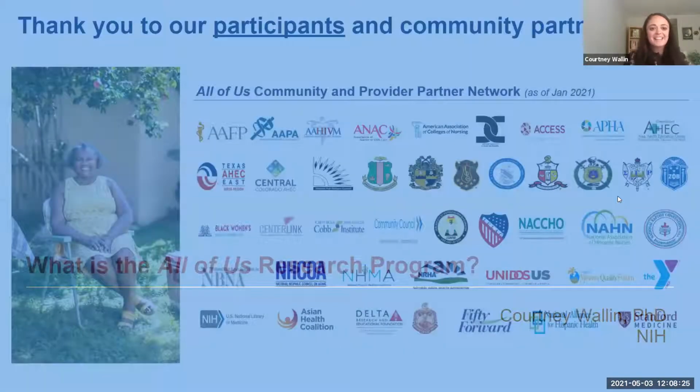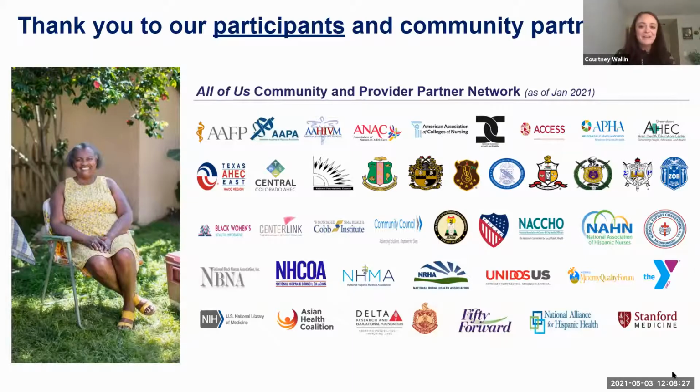I want to start off by noting that such an ambitious initiative involves commitment and work from so many folks, including, of course, our participants and our community partners. Our participants are by far our most important partners for this program. Without them, none of this science would be possible. And so I want to start by thanking them and also our community partners who have been so essential for helping us to engage with communities from across the country.